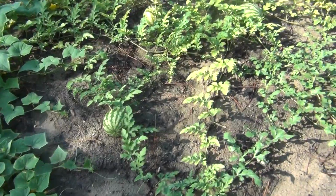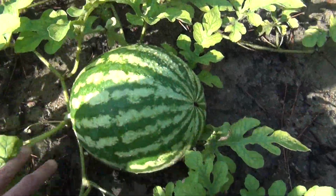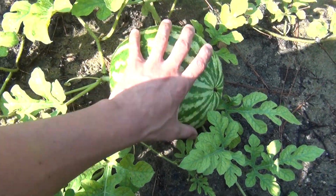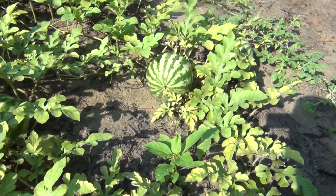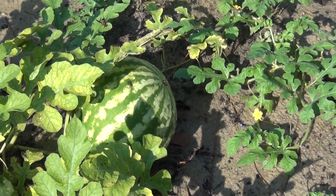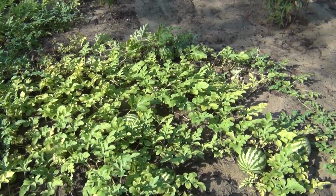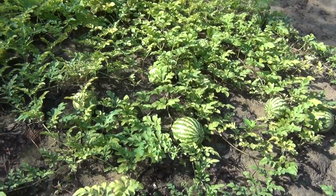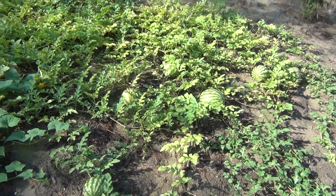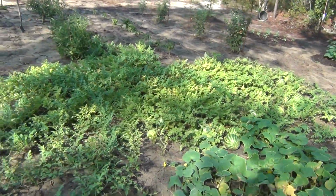Go around here. Here's a nice size one. Pretty big. There's some there. There's a nice one. I've got about maybe 6 or 7 big ones that might end up being edible. But that is my watermelons.